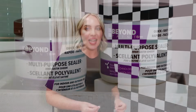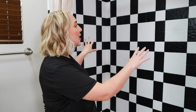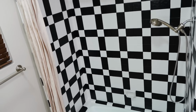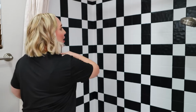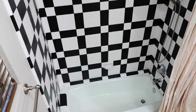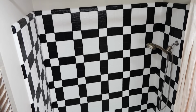I also have to say some of my favorite things about this project, and of course it's a little bit unique to my space, is because of this pattern that I chose. I love that I was able to seamlessly carry the pattern around the shower. And what I mean by that is that this side here matches this side over here. My corners matched for the pattern. I was able to carry the pattern up top and down. It just truly made it look really seamless.